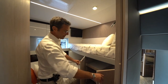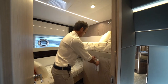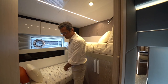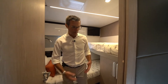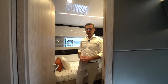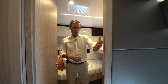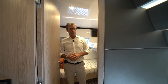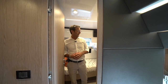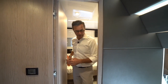So you have an ample amount of storage, hanging bar and shelves, and all that bottom is a shelf. Of course, you have storage under this bed. So all this bed is storage. But also, once you are in here, you have a lot of space. You can get dressed, undress. So it is really a fourth cabin. Of course, it's a little bit more sporty than a more formal twin or a VIP. But it's a full fourth cabin, so it can allow you to take two extra people cruising on an S7.